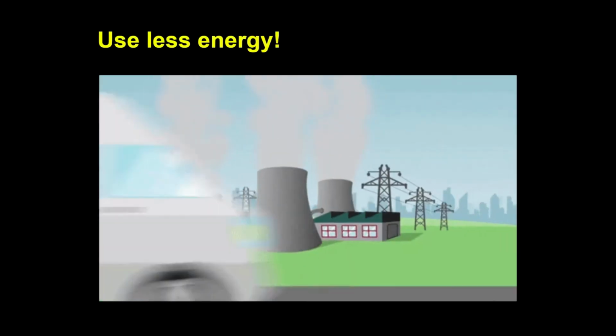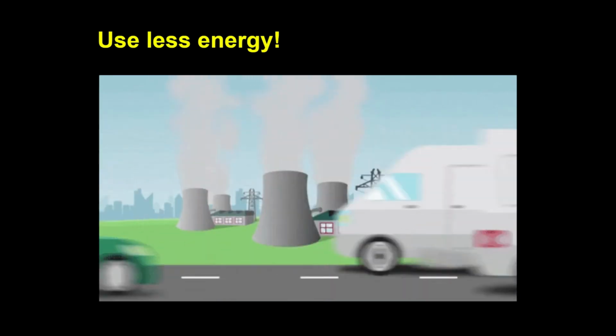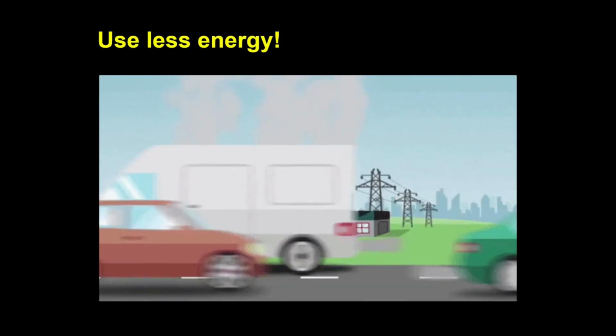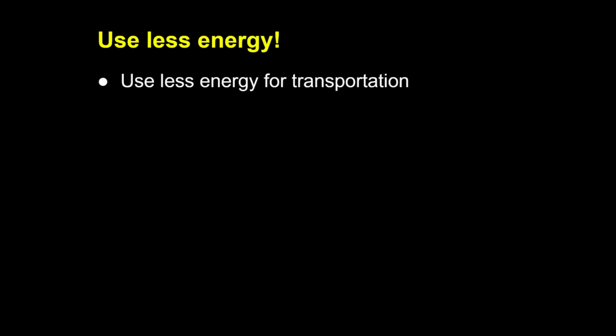First, we can use less energy. We get most of our energy from burning fuels, and burning fuels produces air pollution. If we used less energy, we'd burn less fuel, and thus there would be less air pollution. Using less energy means less energy for transportation. Fly less, drive less. When you do drive, use a fuel-efficient vehicle. Even better, carpool, bike, walk, or take public transit.